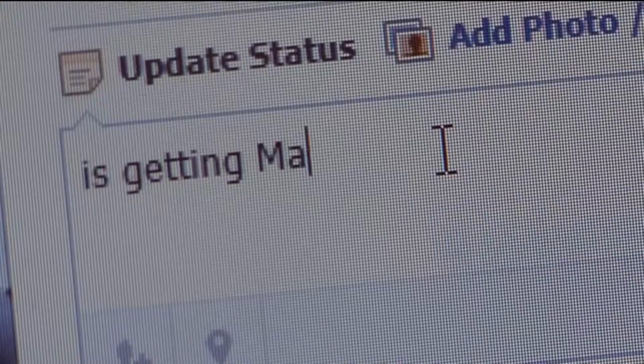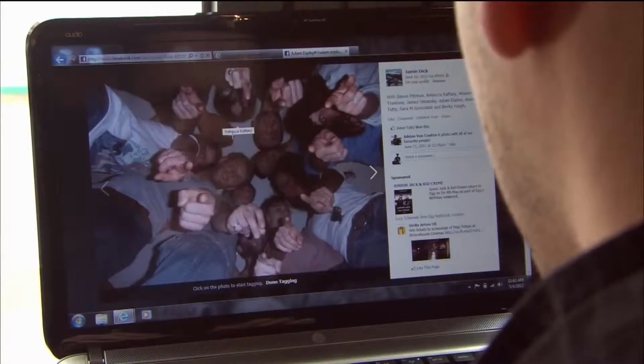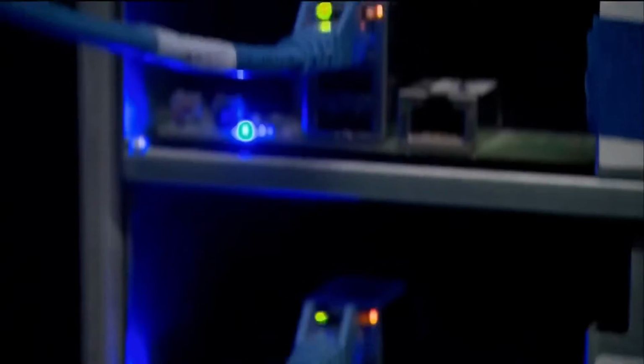Facebook is nothing short of a phenomenon. The world's largest social networking site, it was valued at over $100 billion and boasts over 1 billion users. But handling the profiles, photos, and messages of more than 1 in 7 people on the planet calls for technology on a simply staggering scale. So, how do they do it?